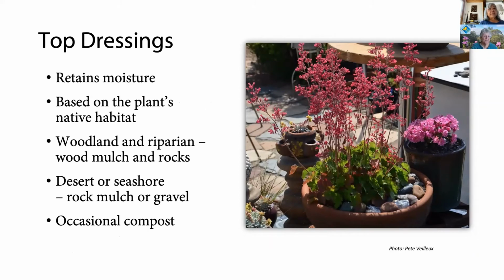So now that you've got them in the pot, you've got them in the soil, you can add top dressings. And you want to do this to retain moisture, and you can consider the plant's native habitat in considering which top dressings to use. For instance, for woodland and riparian, you might use wood mulch and rocks. For desert or shoreline, you might use rock mulch or gravel. And then occasionally compost, because this does two things. It helps retain the moisture, but it also feeds the plant some.